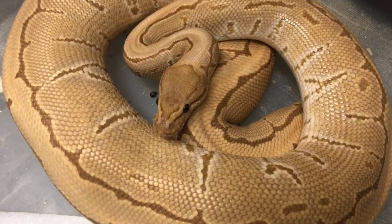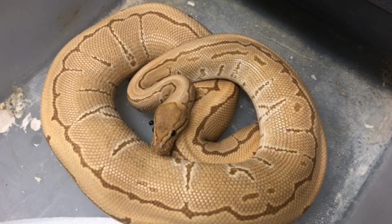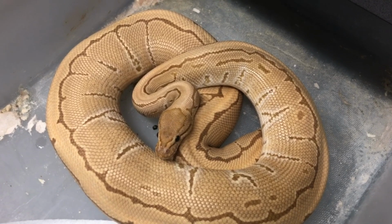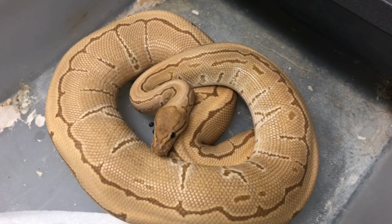Once again, look at that. Ultramels. What a great morph that is. Pinstripe, Orange Dream, they all really complement this pretty well. Obviously, the dream would be to get some Super Orange Dream Ultramels or Super Orange Dream Pinstripe Ultramels down the road.